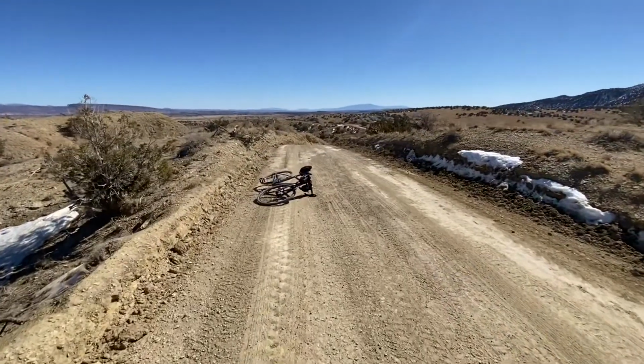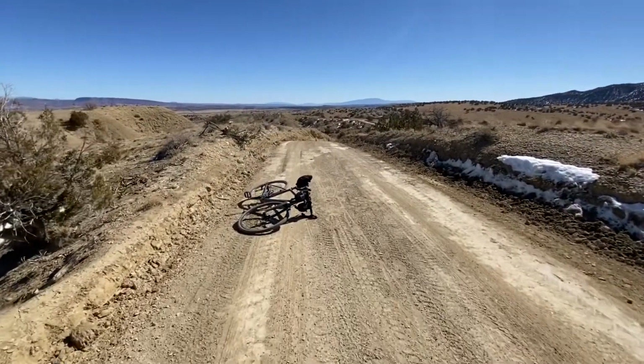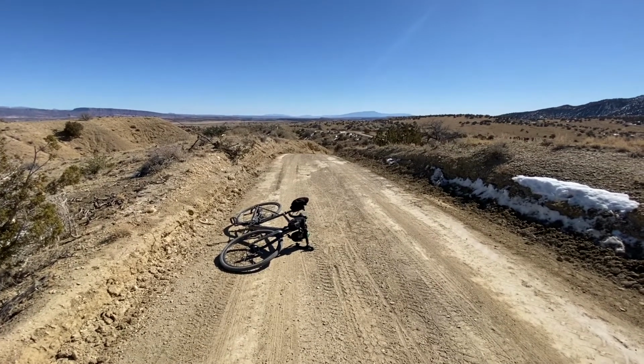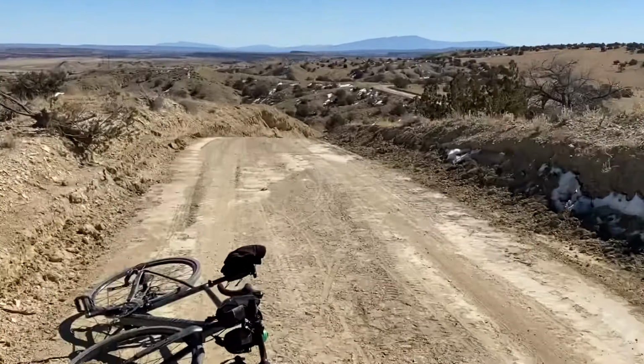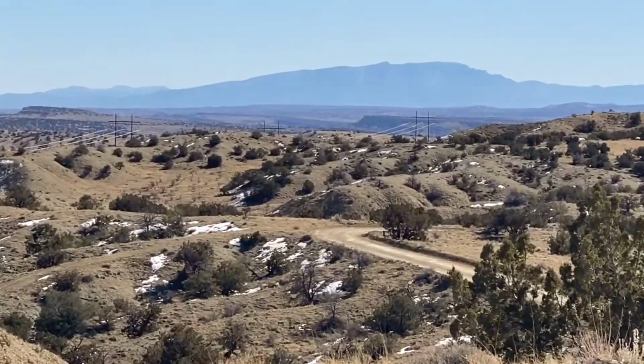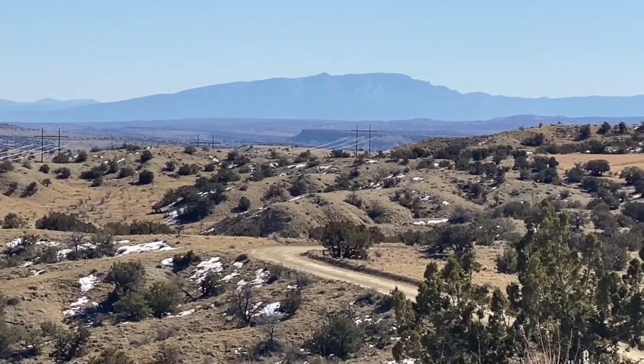Looks like we're getting ready to cross into the wilderness study area and turning back the other way, pointing towards the, what is that, south, I guess. There's the Sandias.